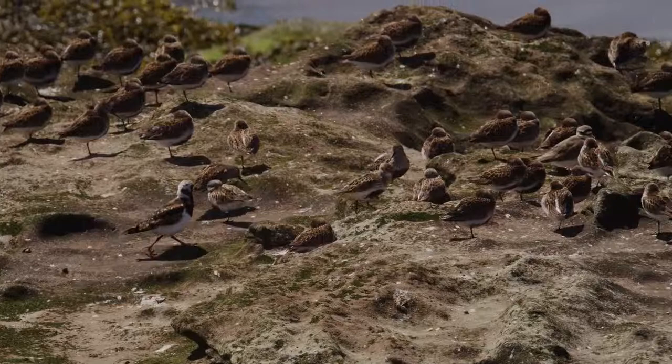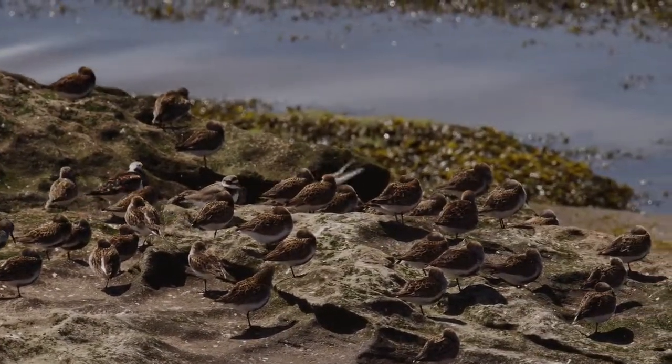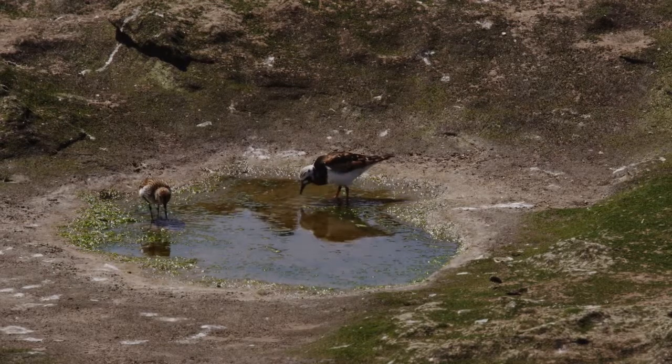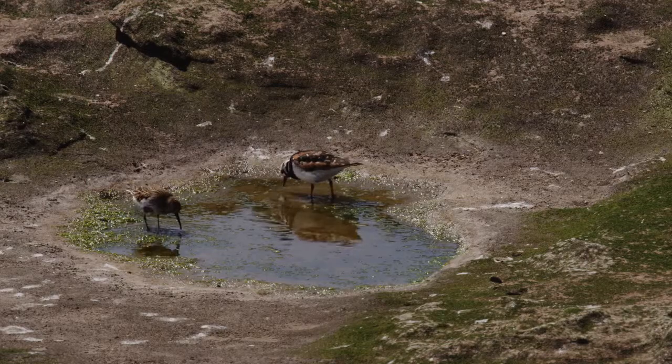Causing trouble in the roost are a few turnstone. Most of their kin have also departed for Greenland or northern Canada. This individual is all dressed up in fine breeding plumage and will surely be away soon.